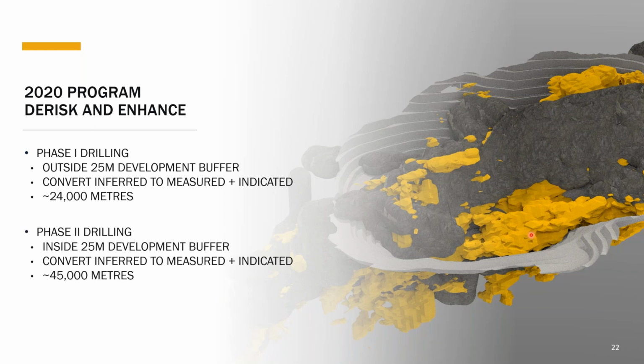Now the phase 2 drilling program, as I just alluded to, will be inside that 25-meter development buffer, because again, we have to convert the mineralization that's inferred to the M&I, and that's about a 45,000 meter program that we'll be completing. And from an engineering standpoint, we're also going to be completing a geotechnical program this summer. So we used very conservative pit slope angles and very large buffers when we calculated the open pit. But when we get new information from a proven geotechnical program, our hope is that we would be able to increase the pit wall angles and actually reduce the strip ratio.